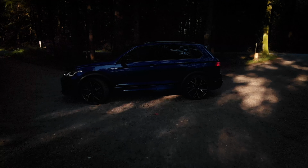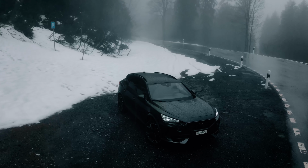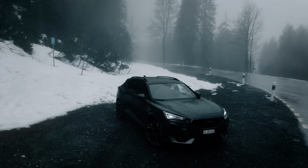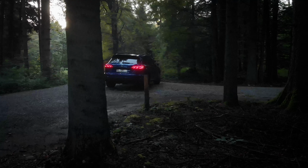Which is your pick? If you haven't watched our review of the Formentor yet, head over there and learn about Cupra's rather interesting performance crossover. If you think all this is children's stuff and you'd like something more massive, check out our Touareg review.